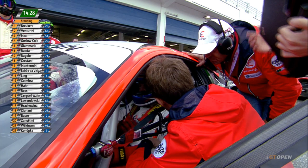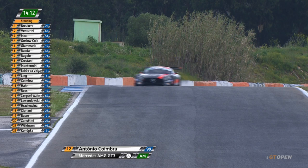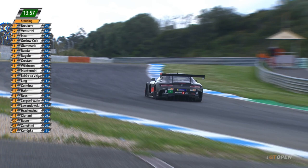Giovanni Venturini is in second. Mikkel Mac third. Fourth is Tom Onslow Cole. Fifth, Raffaele Giammaria. Here is Antonio Coimbra. He currently leads the AM class. Very impressive 12th overall for Coimbra. And he leads the AM class from Andre Lewandowski and Alexander Hraquina, 16th and 17th overall, respectively. In terms of the Pro-Am class, that's headed by Tom Onslow Cole from Raffaele Giammaria and Michele Rugolo.